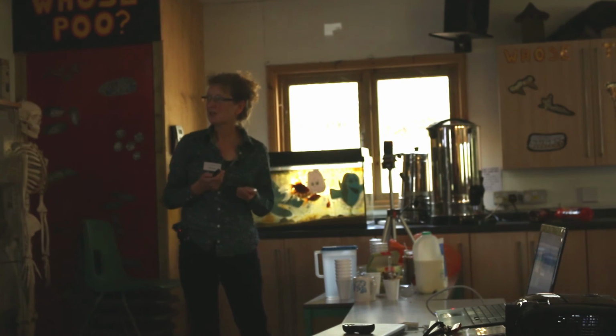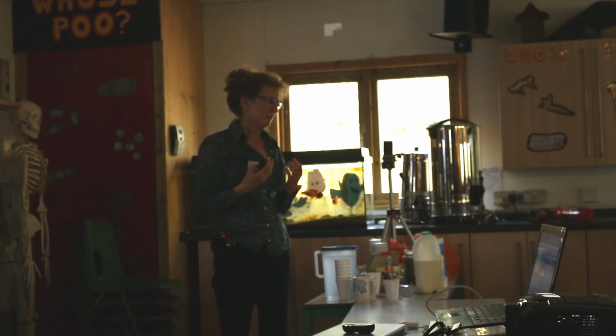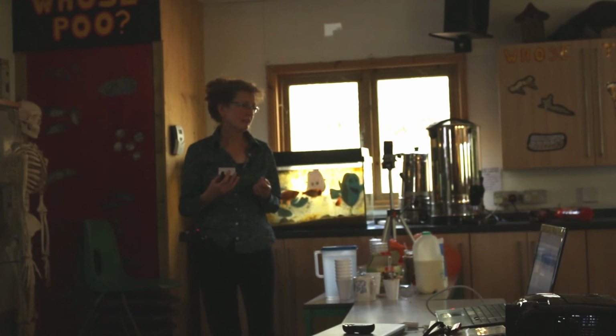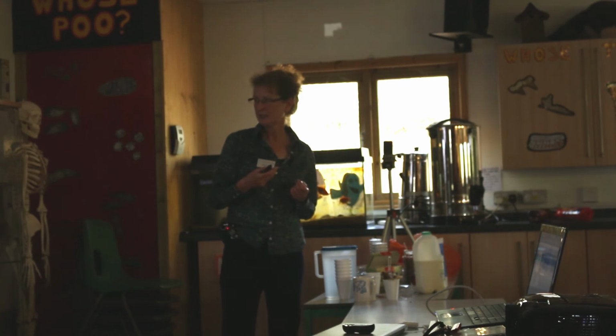I mentioned our third aim, which is all about accessibility, making the Great Fen accessible for people to enjoy, whether it's on foot or by bicycle, not just physical accessibility, but also intellectual accessibility. So we have big programs of education, not just in schools, but also in the community. And we do quite a lot of heritage education as well.